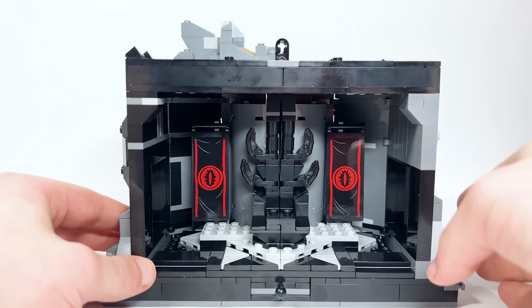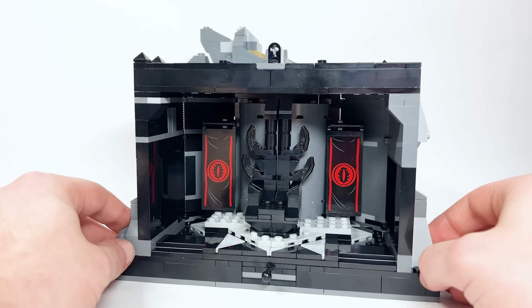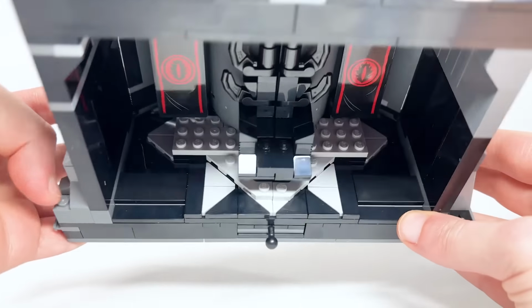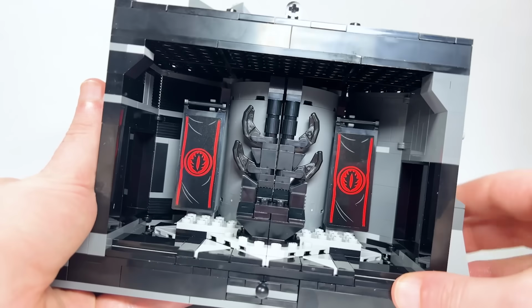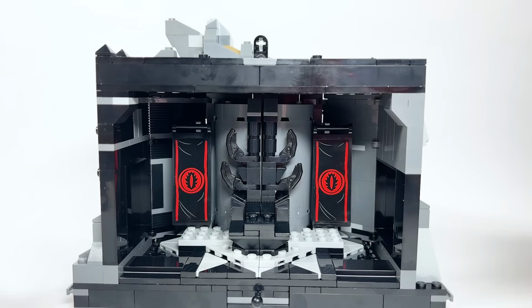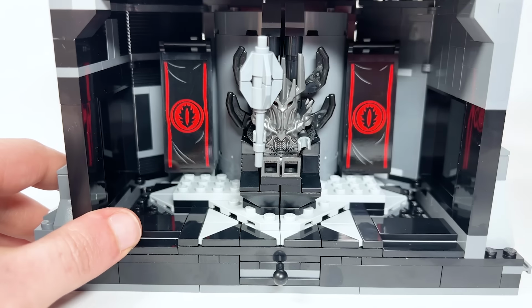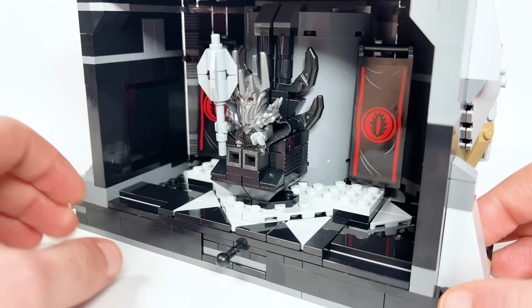This is meant to be Sauron's throne room, and I just think that the design of the throne itself looks great. I love the tiling on the floor with those triangular pieces, as well as those banners in the back there. Those are stickered, but they look really, really cool. Now, of course, you are able to take your Sauron figure and have him actually sit down in the throne seat, which I just love that look so much.